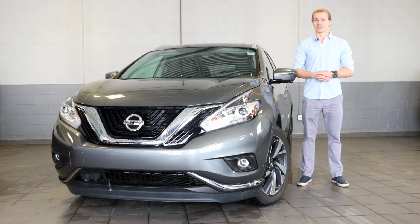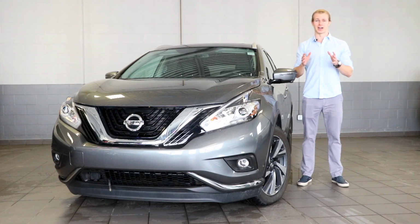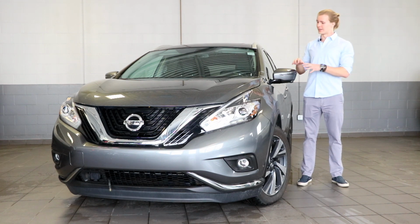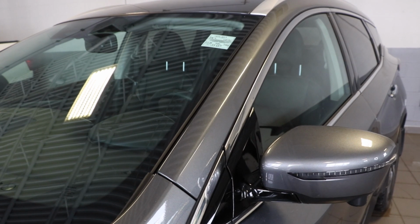Now, each one of those actually does stand for something different, but all you need to know is that basically that makes the Murano a very safe car, and each one of those is a different system that all work together to make sure that you are not going to be crashing this Murano, and hopefully nobody's going to be crashing into you either. There is one that I didn't mention as an acronym, and that is the high-strength steel that is inside the beams of the Murano for added protection against collisions and rollovers.